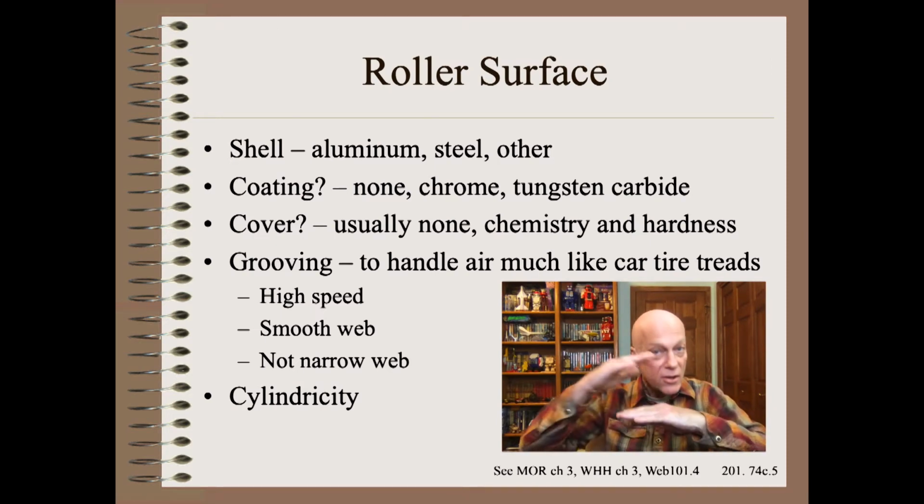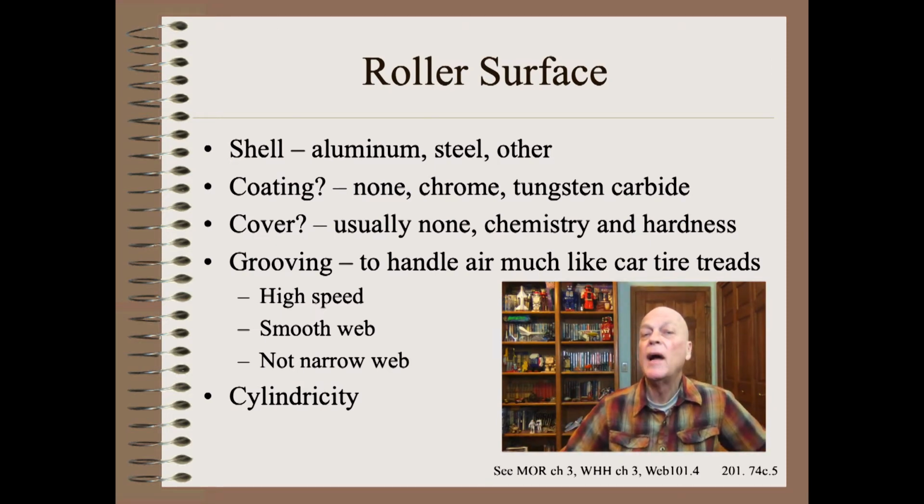The roller surface is what touches the web and is thus super important. The designer must choose and maintenance must maintain this surface. The body of the roller is usually metal. It may have a coating and it may have a cover. These are topics too broad to cover here.